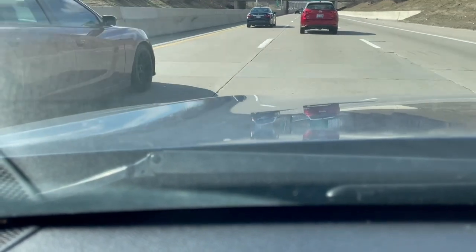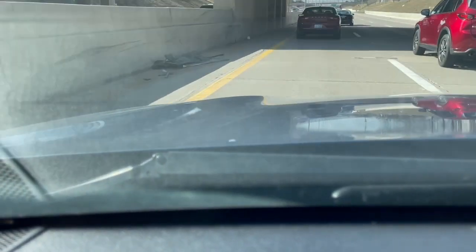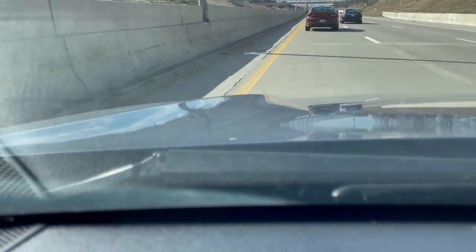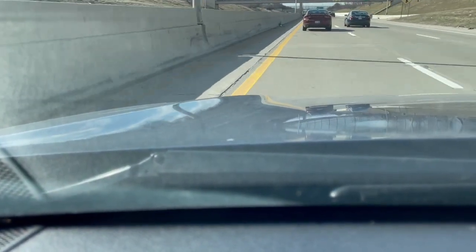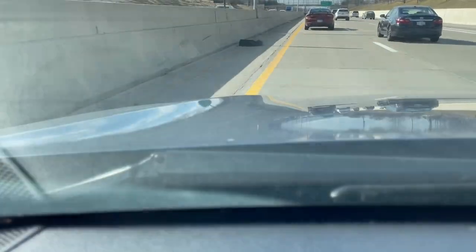We are on the freeway. Yes, we are not at the farm. We are not at my home. We are on the road. And no, this is not a car mining video, even though I really need to get on doing one of those soon. A little update on how that's going.